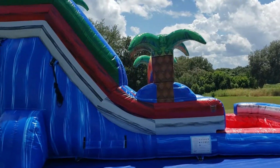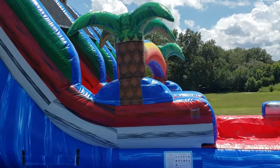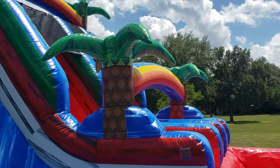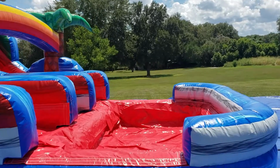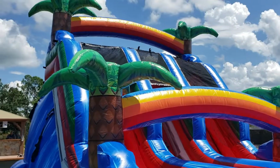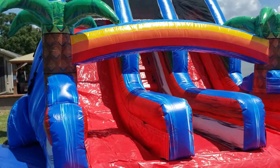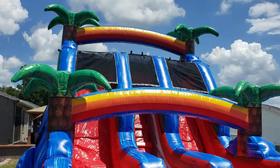Really good looking unit here with red, blues and grays, as you can see, some green, 3D image palm trees. Red liners really make it pop. Crossbars with some yellow. Very vibrant, very lively colors on the unit.